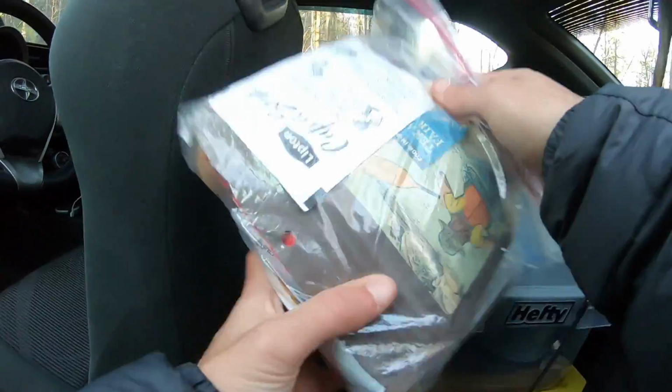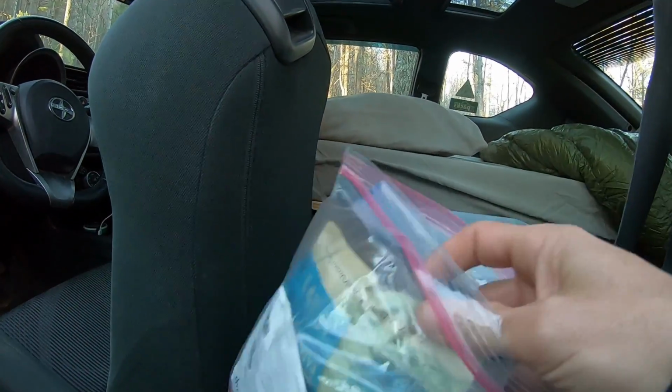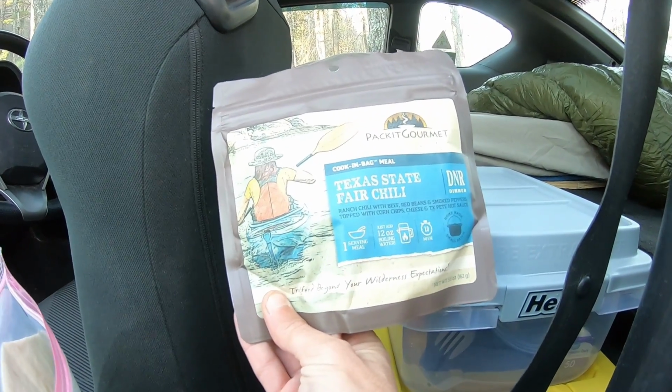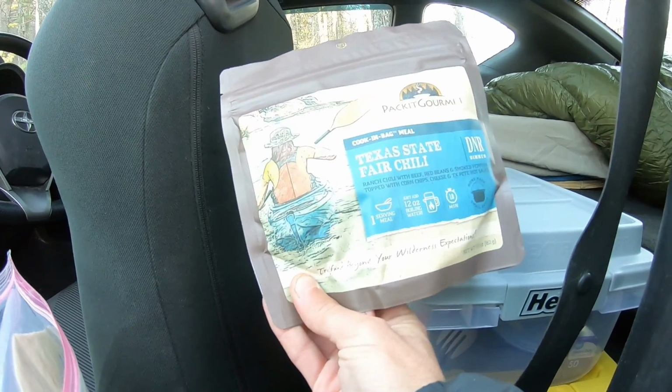This is my food bag for tonight. I actually brought mostly just backpacking food. I didn't bring any real food. This is my all-time favorite backpacking meal. Packet Gourmet Texas State Fair chili, the best backpacking meal you will ever get. Just add boiling water, wait like 20 minutes, good to go.